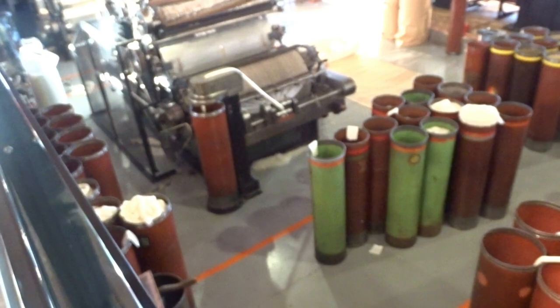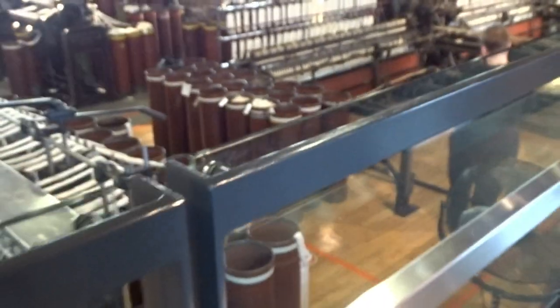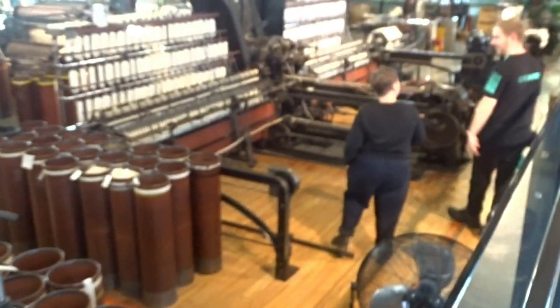They're just walking around. We're going to get a demonstration here shortly. These machines are clearly still in working operation, but we're going to demonstrate this machine here.